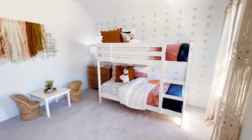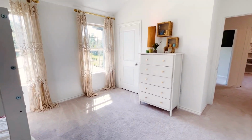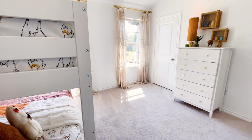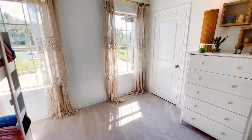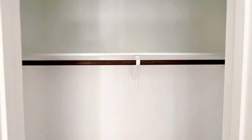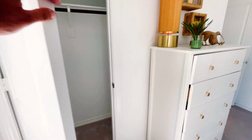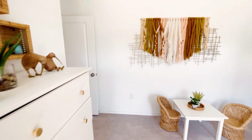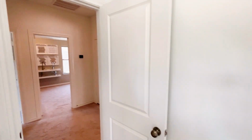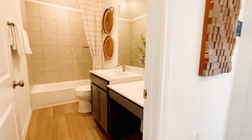But anyway, coming in here, this is the first of the bedrooms upstairs. You can see they have this one set up with these bunk beds here. And then you have a ton of space in between those bunk beds where this dresser is. Going over here into the closet, kind of a standard size closet right here. And then we'll turn back around and get out of this room. And then you're going to have your other 2 rooms just across the hallway. But first, we'll check out the bathroom.